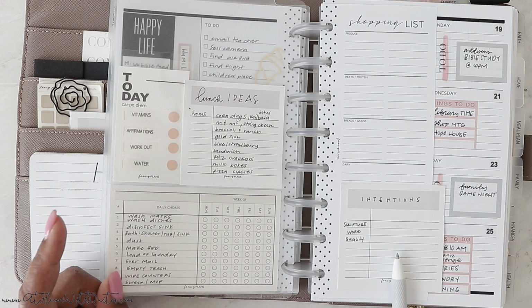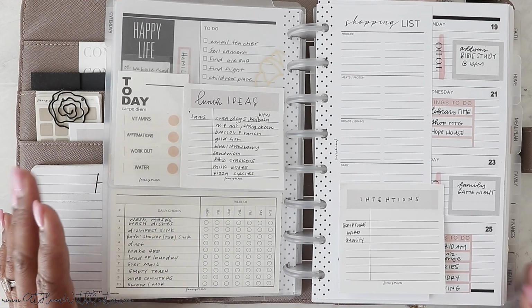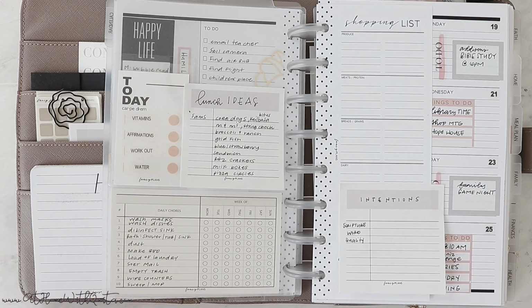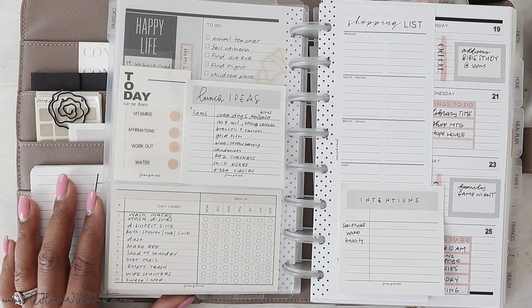I think I may create some cards for the shop for this, so let me know if that's something you want to see, and I'll create that. That way we can all be working on our intentions and make sure that we're working on ourselves, which is what everybody wants to do, and that's what we all should be doing on a constant basis, is figuring out how we can improve ourselves.